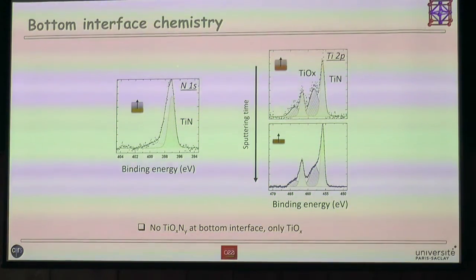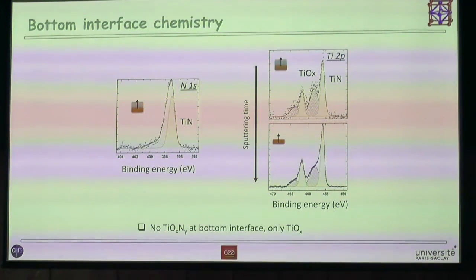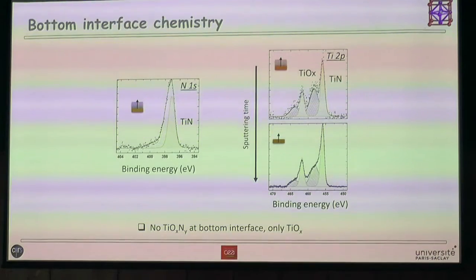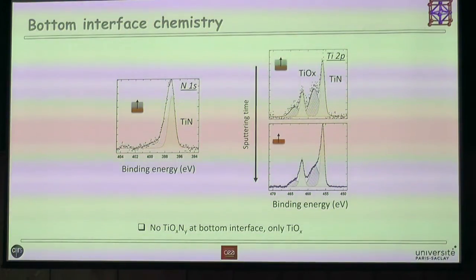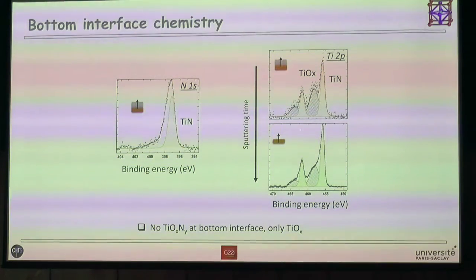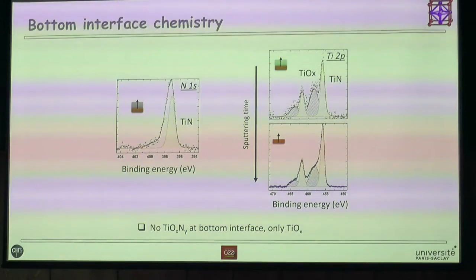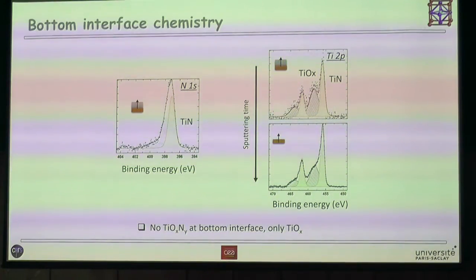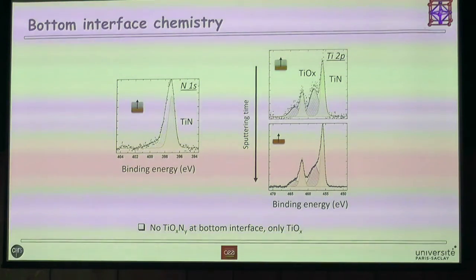we have no longer the oxynitride signal, which was present for the top electrode, but what we do have is a continued presence of titanium oxide. And this means that although the capacitor structure is symmetric, it's titanium nitride, hafnium zirconate, titanium nitride, the interfaces are asymmetric.